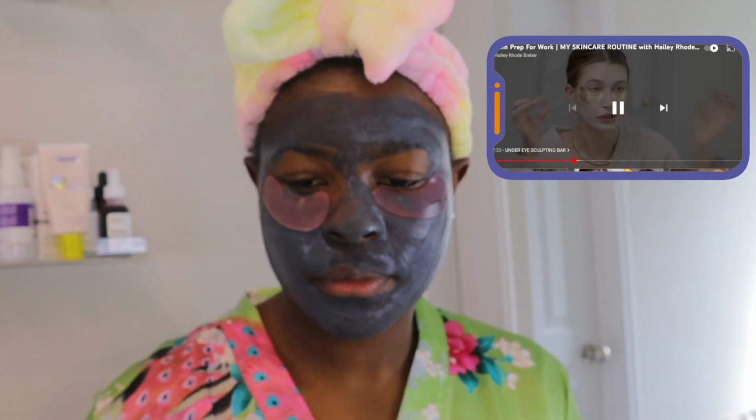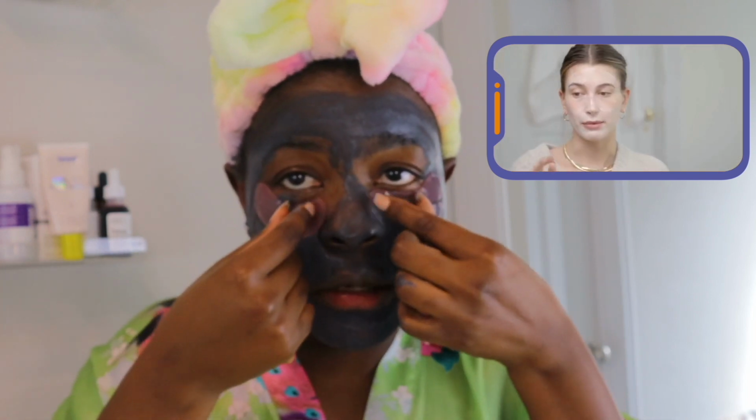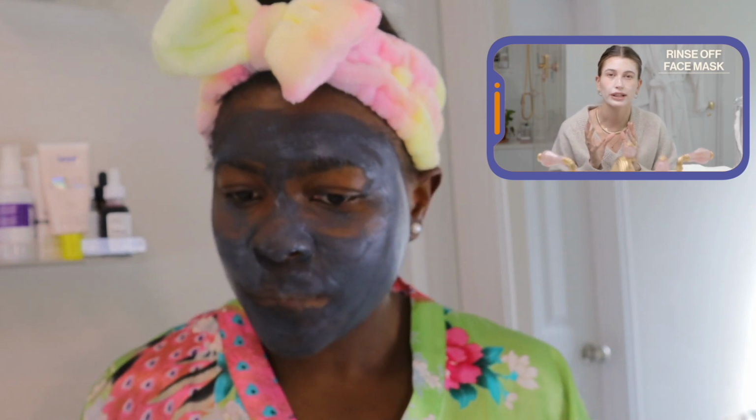A few minutes later. My mask now. I'm going to start with the eye masks. Get a little baby back. Peeling mine out too. Rinse off this mask. I don't necessarily think you have to rinse a mask off with a cleanser. I like to, so there's just nothing excess left on my skin.